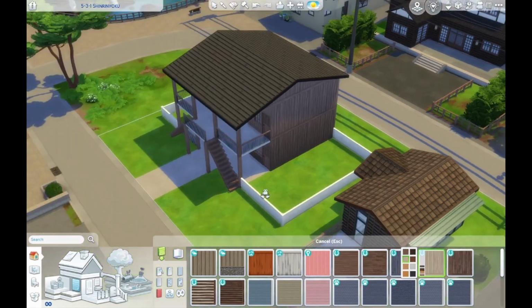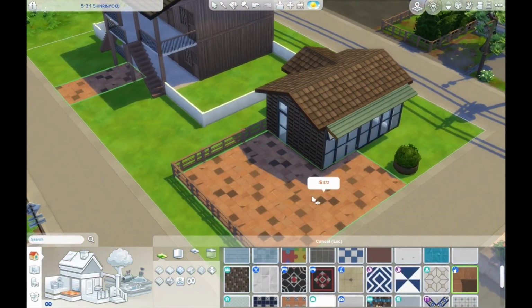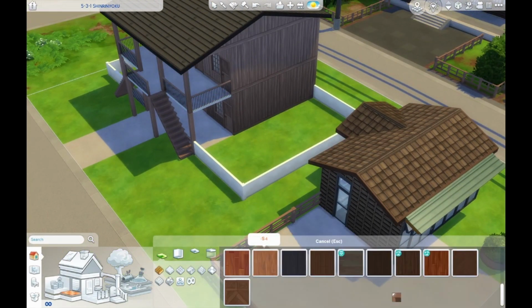But here we are working a little bit on the apartment. God, count how many times I have to pause to yawn.